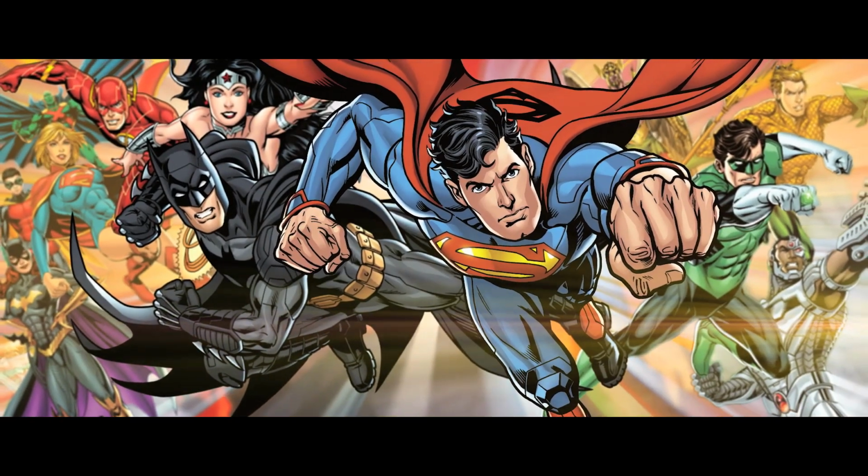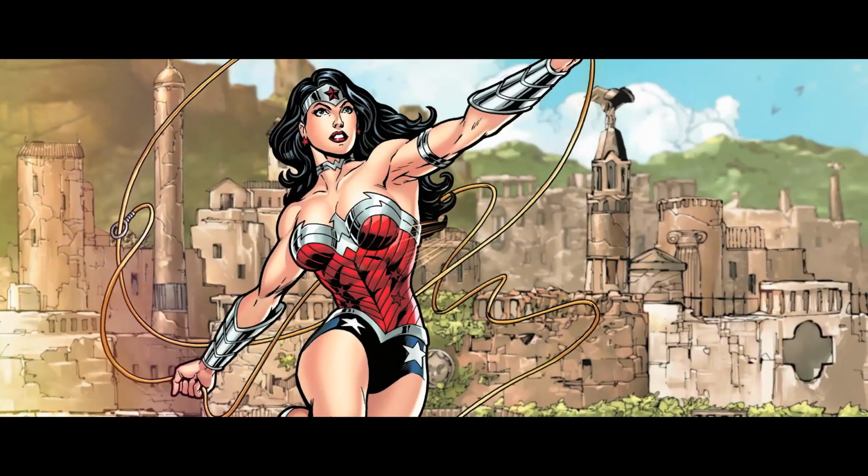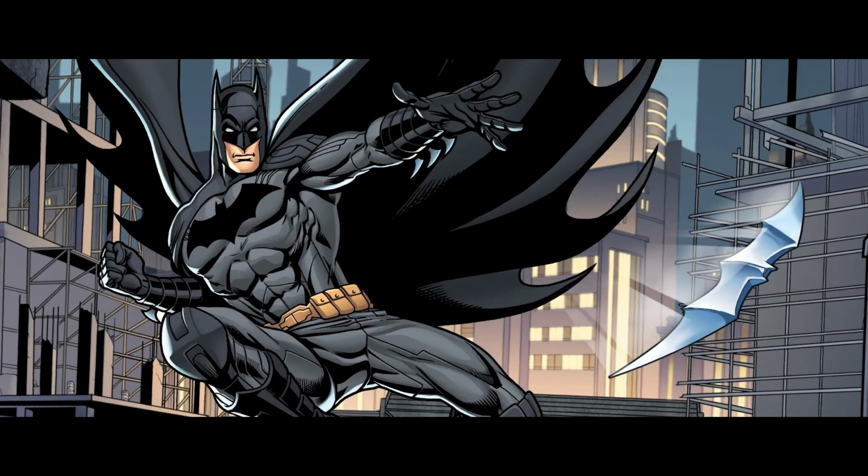It's just that character appeal. Superman who can literally do anything. And you have Wonder Woman who's just as strong, just as powerful. And then there's Batman who is what everyone could aspire to be. Like if you had the millions of dollars and the free time and the focus, you could be Batman.